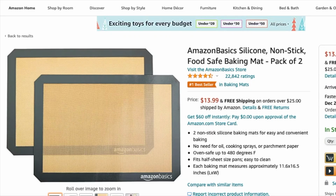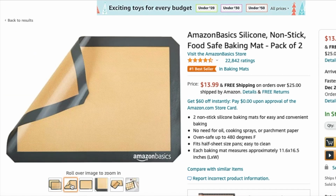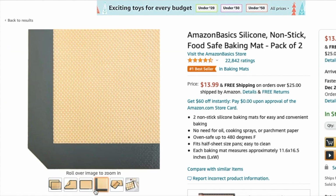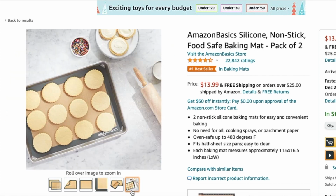Another staple for oil-free cooking are silicone baking mats. I use these all the time as well. Now, I don't have this Amazon Basics brand. I just have a very basic generic brand that I got from a local store here. But these Amazon Basics have really good reviews, and they would probably be the ones that I would buy if I were to buy some on Amazon. So that's why I'm recommending these.